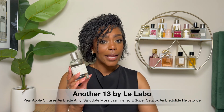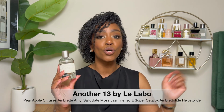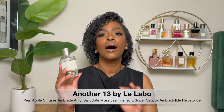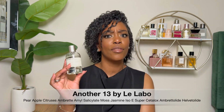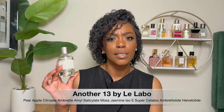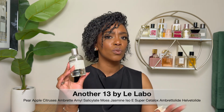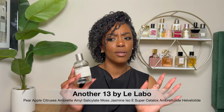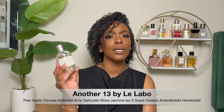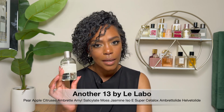But when you add to it whatever your favorite whatever is, it just makes it bloom. I'm going to try and wear this with a whole bunch of other things and just see. I might do an Another 13 experiment to see what this really does with other fragrances, and test it with gourmands, with other skin scents and citruses, all of the things. So we'll see.